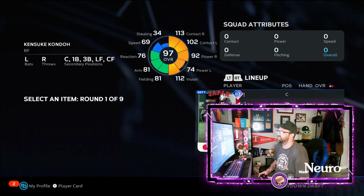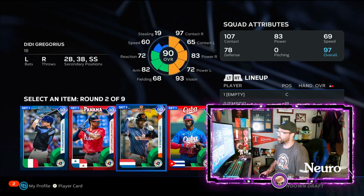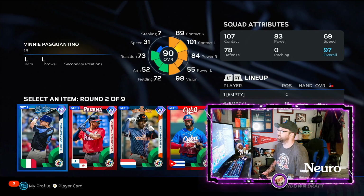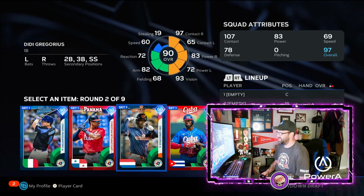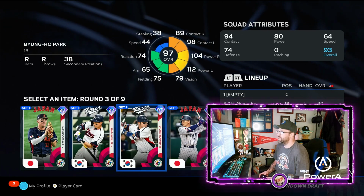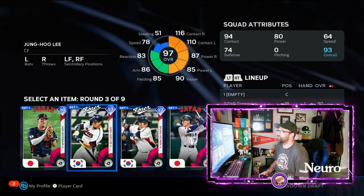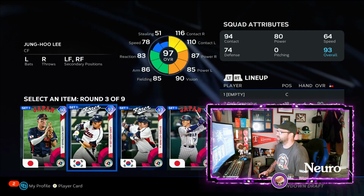Obviously, we're going to take this 97 right here. As we go through, we're going to find some more. Didi Gregorius is a great one here for lefties, as well as Vinny Pasquantino. But this one, Didi hits righties a little bit better, so we're going to take him right here. If you take a couple of lefties that hit good against righties, that'll help you out too. I would say you can take any one of these 97s right here.